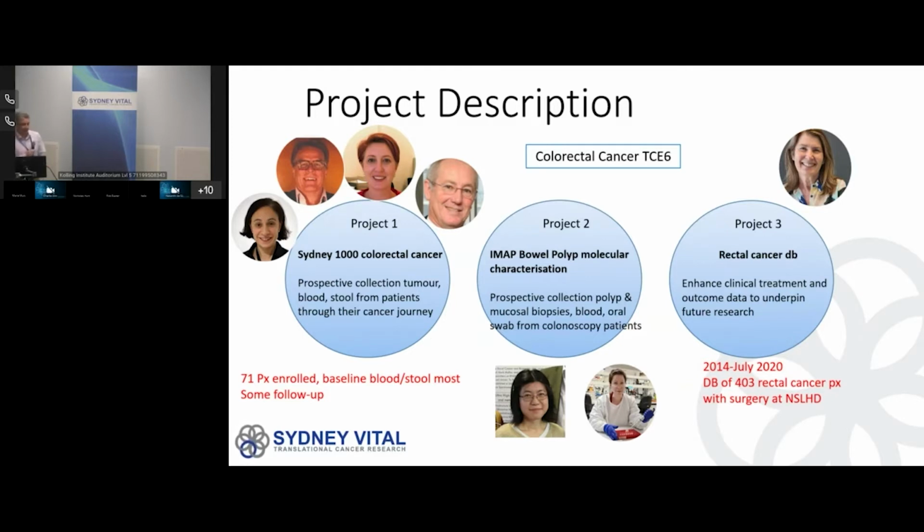And the idea of that study was to prospectively collect a variety of molecular specimens and information around people with colorectal cancer across their journey. In hindsight, this has proved to be very ambitious to do this. We've been able to collect about 71 patients at baseline, and about a third of those we've got some sort of follow-up collection of specimens as well. And we hope that we can continue on this study with a PhD student next year, which is really a key aspect, we think, in enabling this type of a project to be successful.